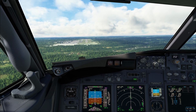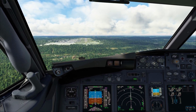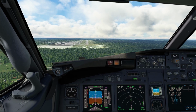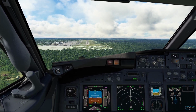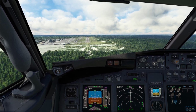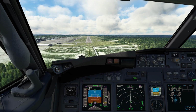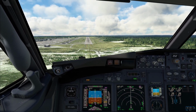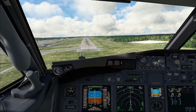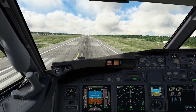1000 feet. Stable. Cleared. Continue. 500 feet. Terrain. Glide slope. Glide slope. Glide slope. Glide slope. Landing. 30, 20, 10.